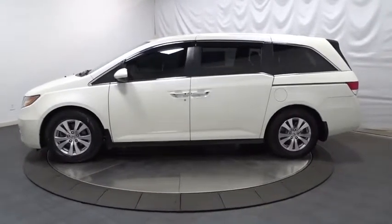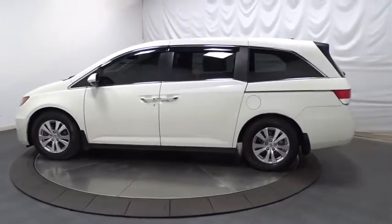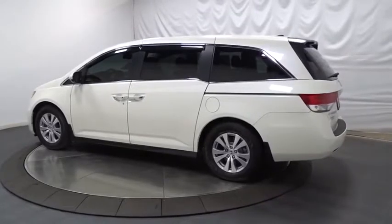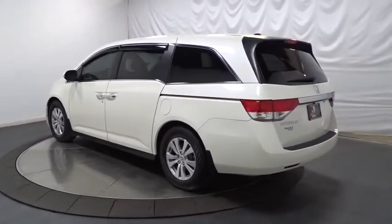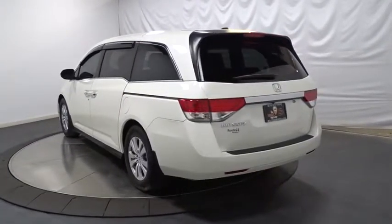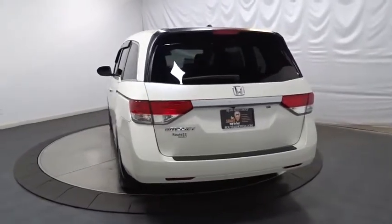Keyless entry, backup camera, lane departure warning, leather-wrapped steering wheel, front-wheel drive, trip computer, compass, outside temperature gauge, tachometer, engine immobilizer, tinted glass, power rear window sunshade, low tire pressure warning, leather shift knob. This isn't just a vehicle, it's an experience. So stop in for a test drive today.